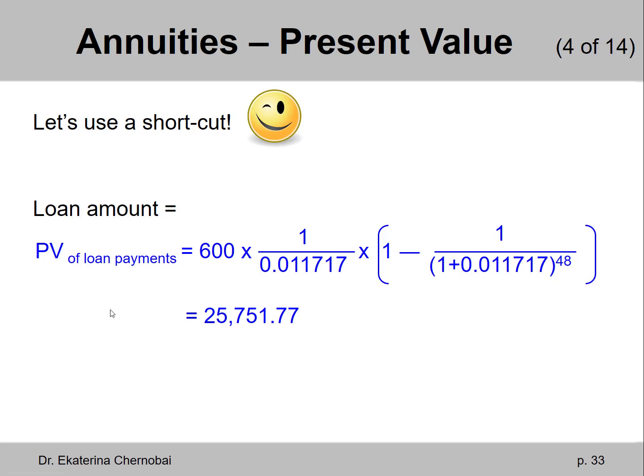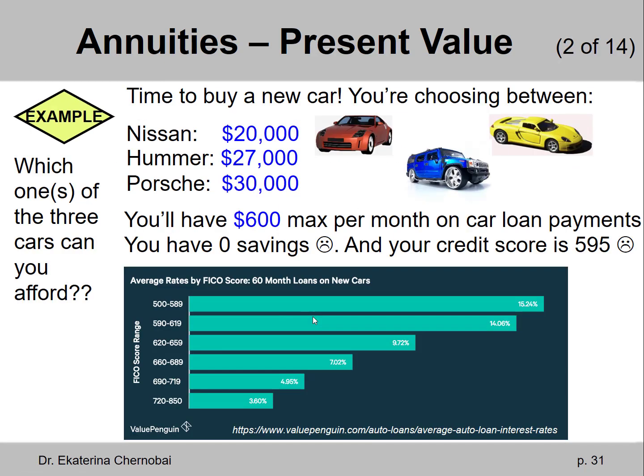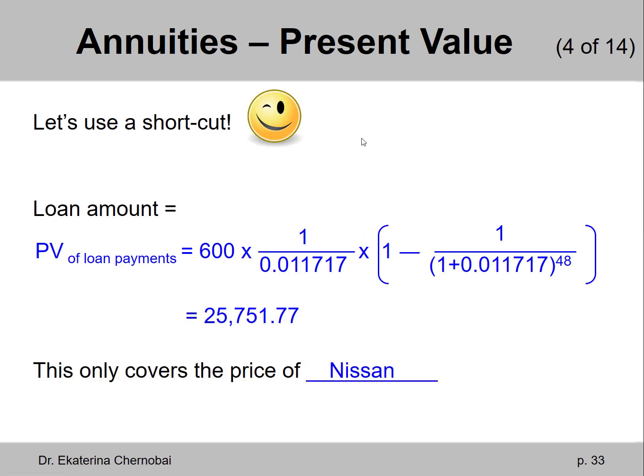If you go back, right, so just remember this number, $25,700 approximately. Which car can you buy for that kind of money? For that kind of money, you can only buy a Nissan, because that's the only price that falls under this loan limit, which was $25,000 and a little bit. You cannot afford a Hummer, a nice blue Hummer. You cannot afford a nice yellow Porsche, right? Unfortunately. Okay, so this is the formula, and it only covers the purchase of a Nissan.